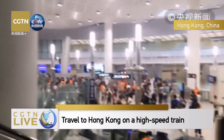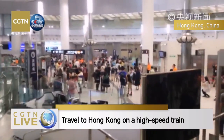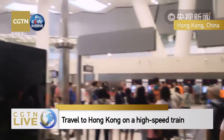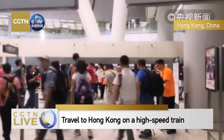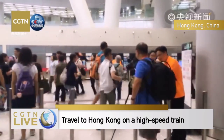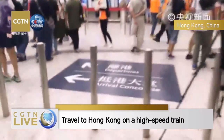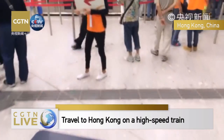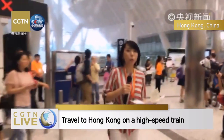We are taking the elevator down to the core of the high-speed railway station. This is the ticket concourse. There are lots of people here. They are gathering in the place to know some more information about this new place, their first high-speed railway station. There are also a lot of colleagues from the media, from the press.